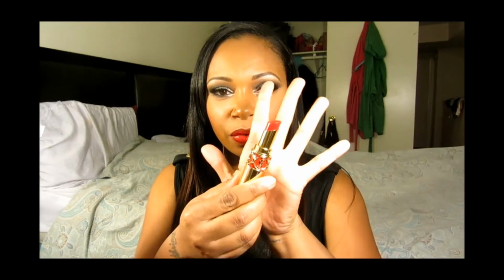So the first one that I'm going to show you is the one that I have on, which is the YSL, I don't know how to pronounce this, Rouge Volupte, something. But it's the number 17, and it's so pretty. It's like a fire engine red kind of color, like a red with a little bit of orange to it. I love these lipsticks because they are so silky and moisturizing, and it just glides on and makes your lips feel so luxurious.